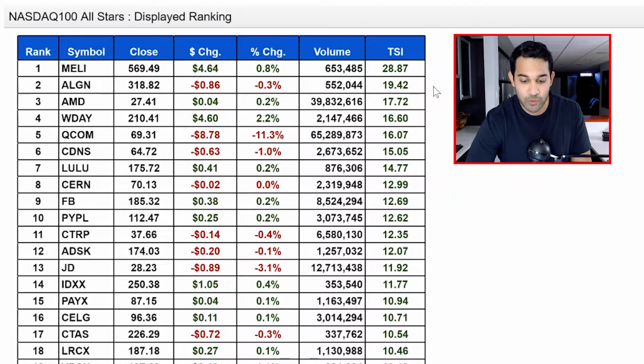And TSI stands for Trend Strength Indicator. So this is the measurement we use to rank stocks by their momentum. The higher the TSI number, the higher up on the list it is. So based on Workday's TSI number, which is 16.6, it is at number 4. And basically what the TSI does is it measures absolute momentum and relative momentum and combines them to just give you a flat out number. And based on that number, you could rank stocks by how much momentum they have.